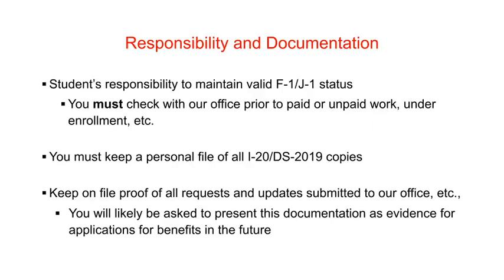Your responsibility and documentation. Students' responsibility is to maintain valid F1 and J1 status. You must check with our office prior to paid or unpaid work, under enrollment, and other items. You must keep a personal file of all I-20s, DS 2019 copies, and you must keep on file proof of all requests and updates submitted to our office. You will likely be asked to present this documentation as evidence for applications for benefits in the future. Remember, it is your responsibility to maintain these documents.